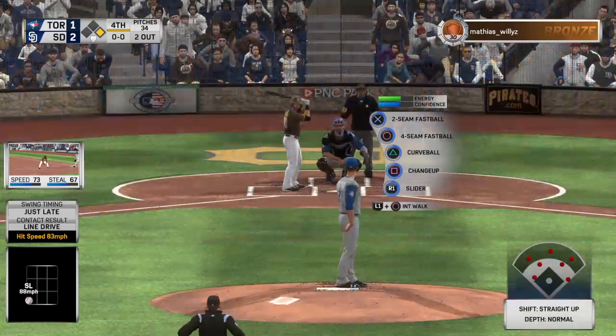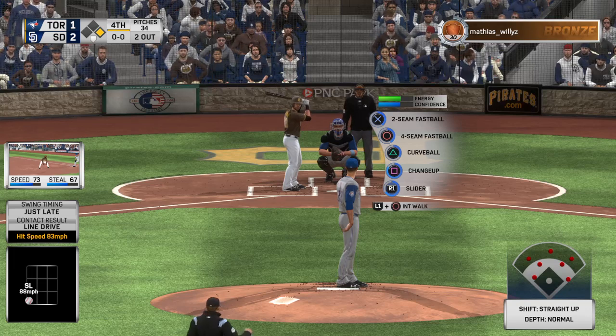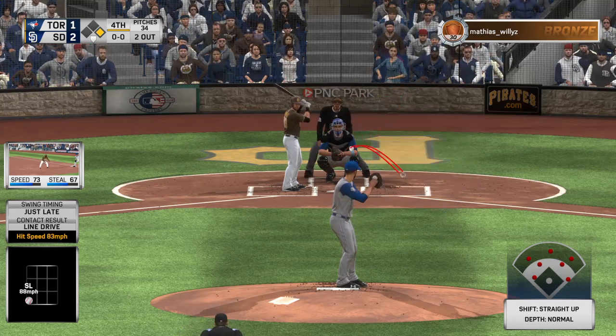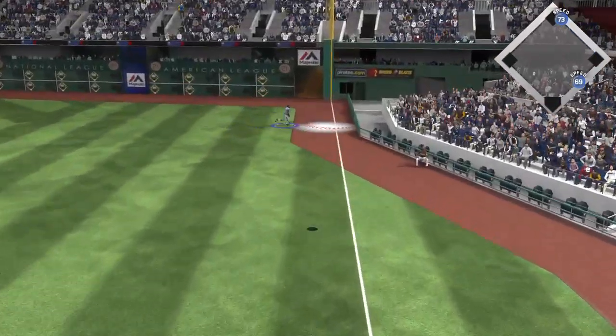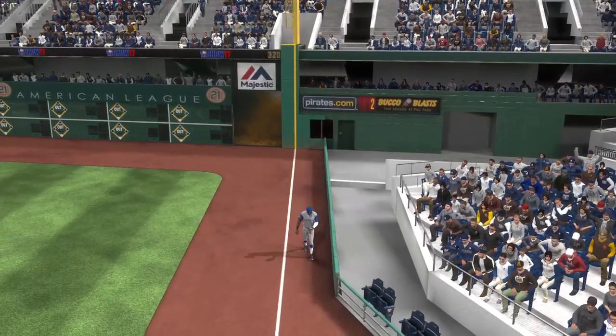Stepping in, Carlos Asuaje. He was a strikeout victim in his first try. First pitch on its way. Now a swing and a fly ball. Lewis on the move. And the inning is over.